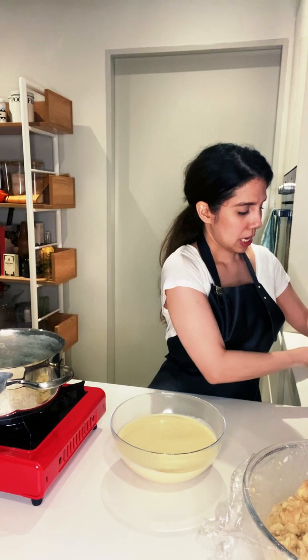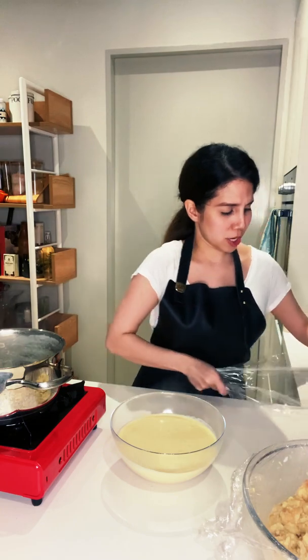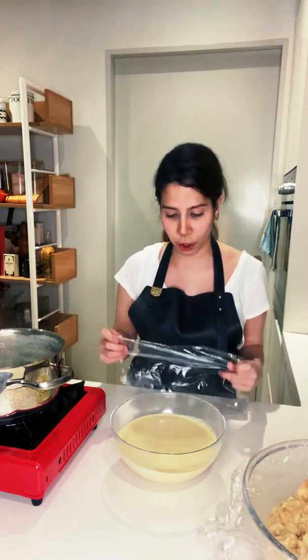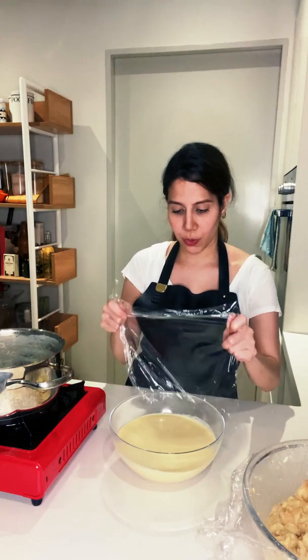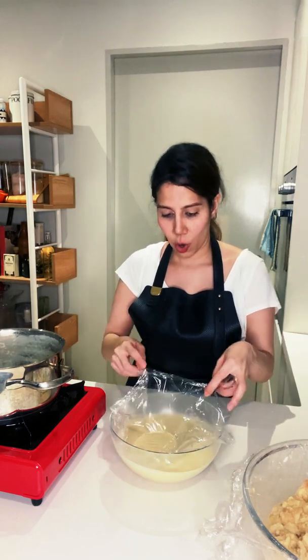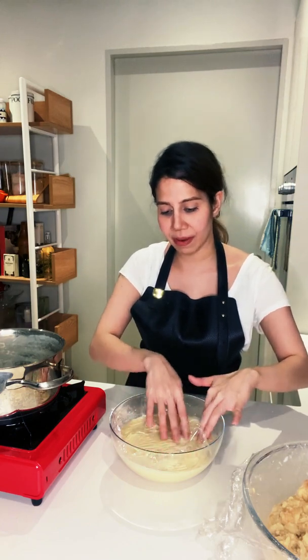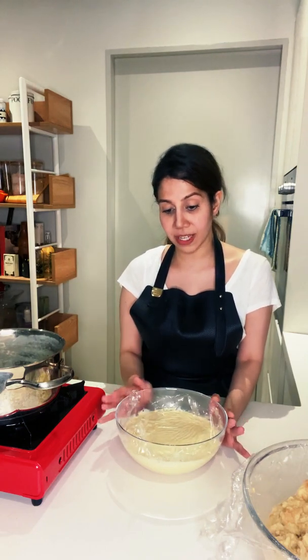Alright, so now I'm gonna cover it with my cling wrap. I'm gonna show it to you because when I cool it in the fridge, the skin is gonna form on top, and I don't want that. So the trick is to just put your cling wrap over your custard. Same method applies for your pastry cream. So just rest it on top of your custard. Gonna let it cool slightly outside here and then keep it in the fridge after about 10 minutes. And we're gonna get back to our bread pudding.